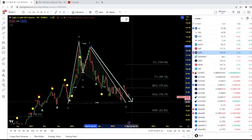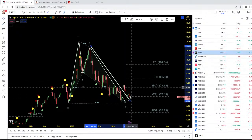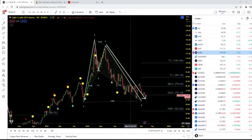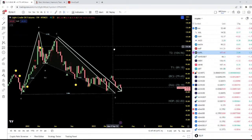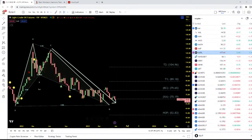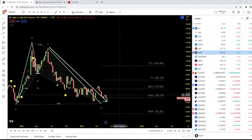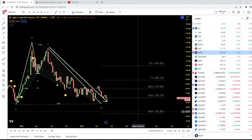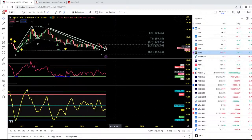All right, we tried to break out of this little downtrend break, but nothing. We really don't have any confirmation to the right of this bat pattern, and I'm using this light sweet crude weekly pattern as kind of the projected general levels, and that's roughly either 70 or are we going to 52? Because that would seem brutal, but check it out.